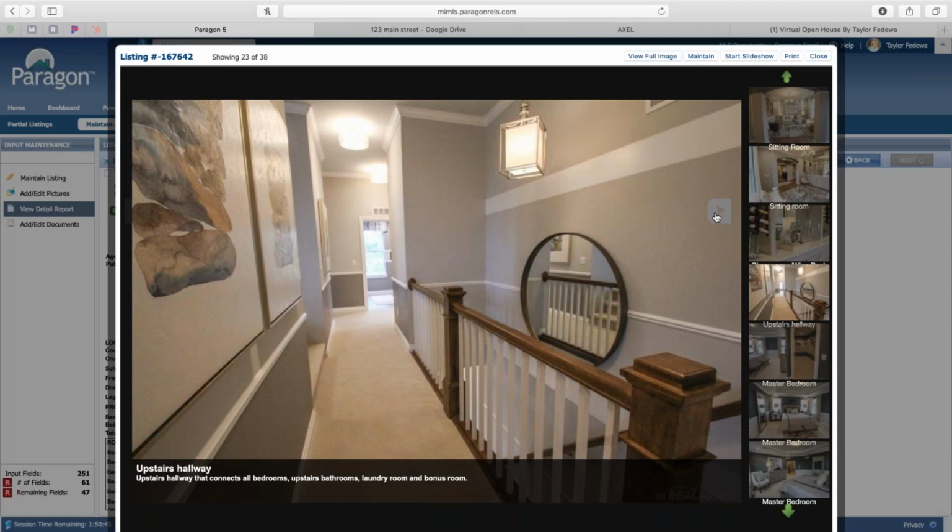If you are using an IDX vendor and you're not happy with the number of photos they're including, then you would have to have your conversation with them. But they're available through us. They can have them if they want them.